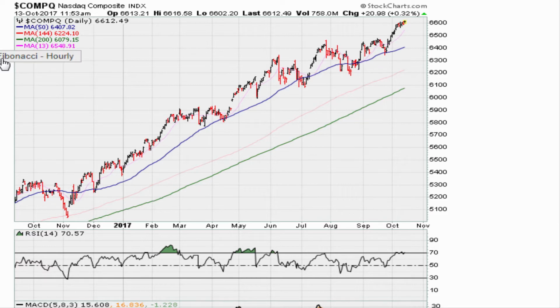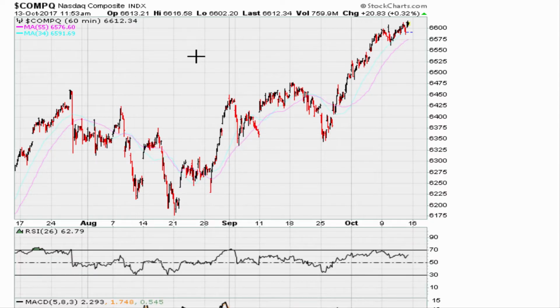We take a look at the hourly, and we start seeing potential cracks. Short term, I actually do lean to this idea where we are making a higher high intraday, but it seems to me that the market continues to confirm this negative divergence look. That tells me that more than likely we are setting up for a pullback, and we don't know what type of a pullback. It could be a shallow pullback, or it could be the beginning of a major pullback.